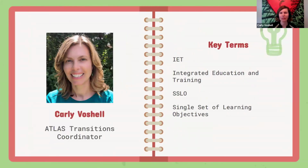My name is Carly Voshell. I've been working with Atlas just since August 2023. So I think for at least a year, I get to kind of consider myself the new kid on the block. And I'm excited to be there. But it was also very intimidating to come into this SSLO work. And I've been in adult education for 15, 16, about that many years. And I'm familiar with IET, but SSLOs were something kind of brand new to me.